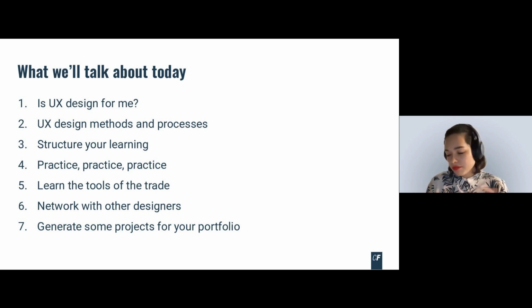So don't spend days researching what the best tool is. Take one that just speaks to you, take the one that you know, and try that out. If it doesn't work, try another one. All the design tools are pretty similar, like I said.